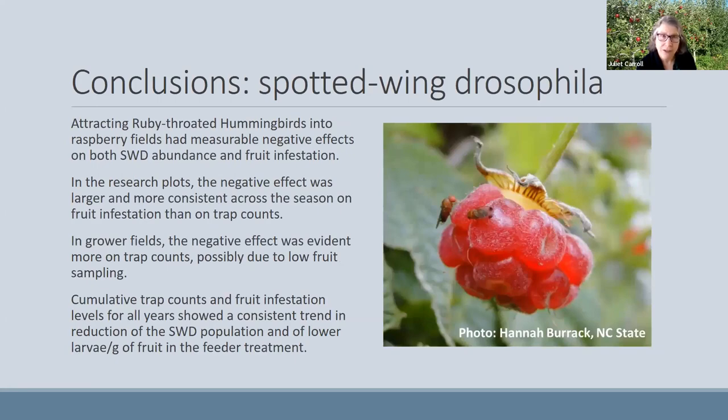Conclusions on the spotted-winged Drosophila side of things. Attracting ruby-throated hummingbirds into raspberry fields had a measurable negative effect on both SWD abundance and fruit infestation. In the research plots, the negative effect was larger and more consistent across the season on fruit infestation than it was on trap counts. In grower fields, the negative effect was evident more on trap counts, possibly due to the low fruit sampling we were able to do there. Cumulative trap counts and fruit infestation levels for all years showed a consistent trend in reduction of the SWD population and lower larvae per gram of fruit in the feeder treatment.